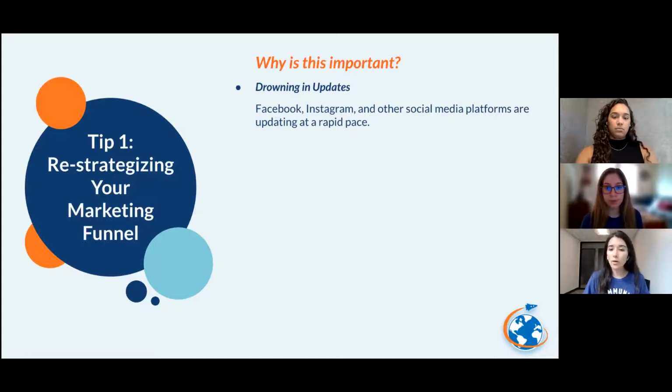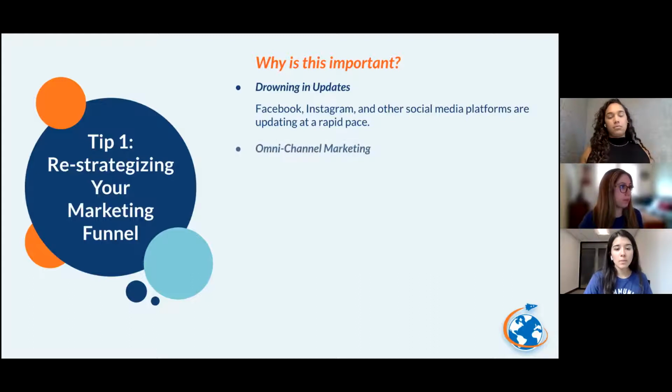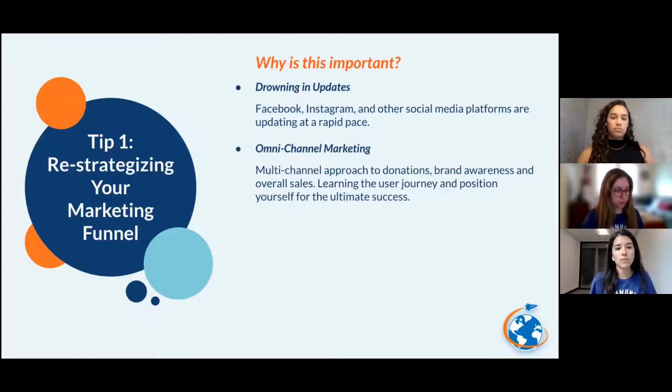And so with iOS taking place, Facebook's algorithm and tracking systems are constantly changing. And so it's really important to rethink that strategy. Because of these updates and changes, you want to make sure that your current funnel and strategy are up to date with the current digital trends. And you want to create a multi-channel approach to your current funnel, and this could really yield huge success for you. Adjusting and making changes based off of the information you'll learn today will help scale your marketing funnel to new heights.